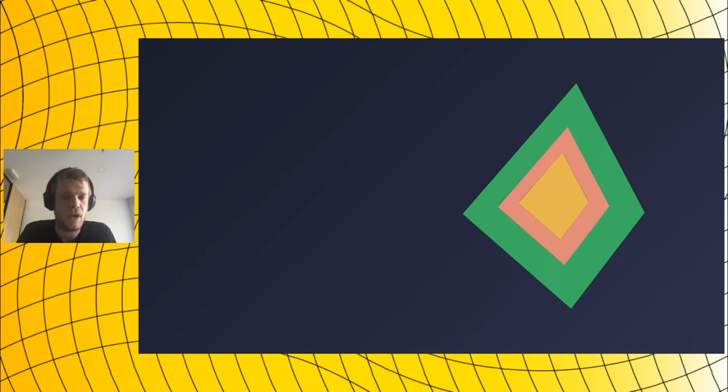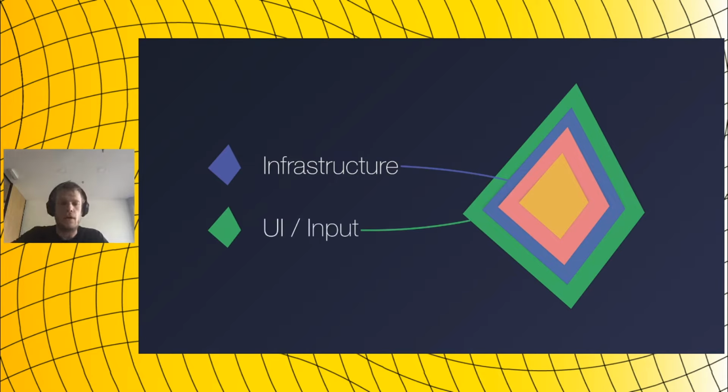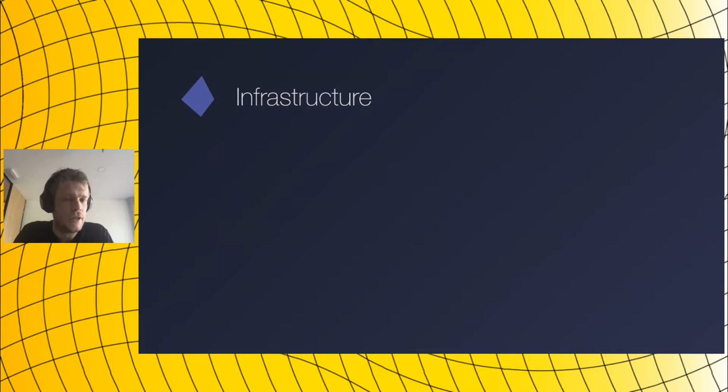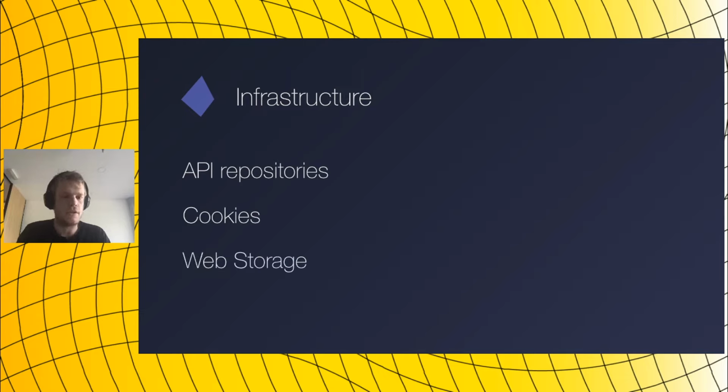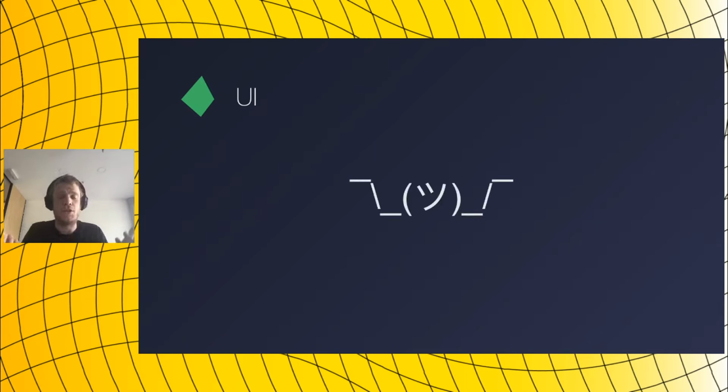So since we have 3 layers already, we just created a 4th one. This is called the infrastructure layer. This is where we get and persist data. And then we have the UI or input data. Right? As I mentioned, the infrastructure layer is just about API repositories, external ones, cookies, web storage, so local storage, JSON storage, and whatnot. And the UI layer is just the UI.